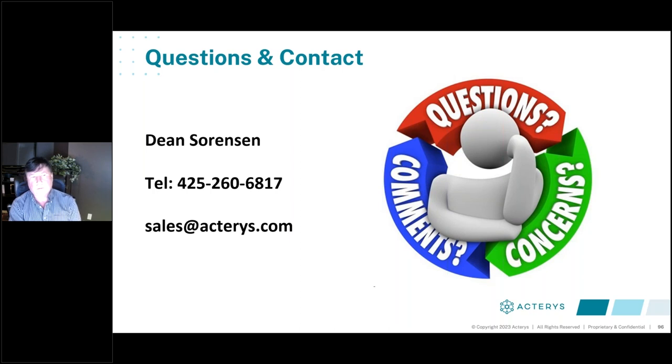Yeah, and just to add a few things to that, the Acterys platform is extremely versatile since it's built on the Microsoft ecosystem, primarily Power BI and Excel. Those are also versatile tools that can accommodate different use cases within an organization. So to Dean's point, absolutely, we can help outside of manufacturing. If you go to our website, feel free to look through some of the use cases as well as customer testimonials outside of the manufacturing world.